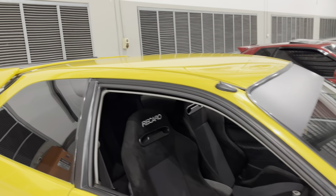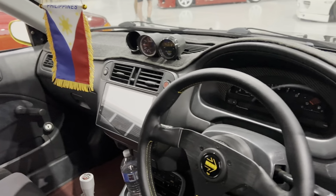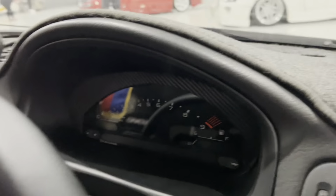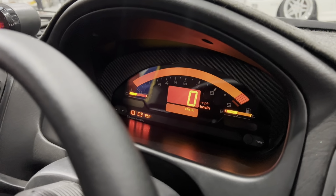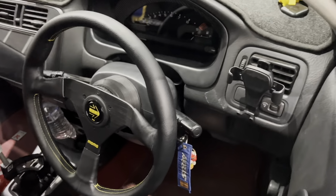Yeah, interior still the same. I put some fire extinguisher, hedge unit, some gauges, and S2000 cluster. Just really good. Yeah, put some Monte Carlo here. Still EK4 seats.